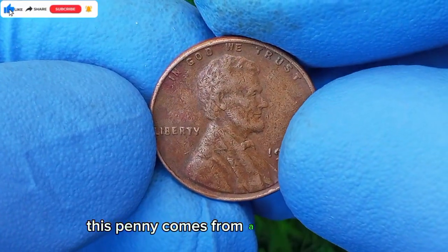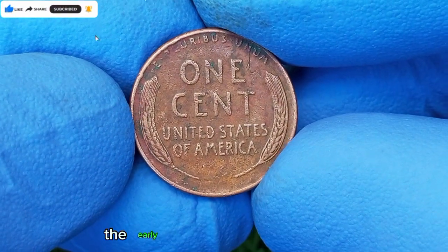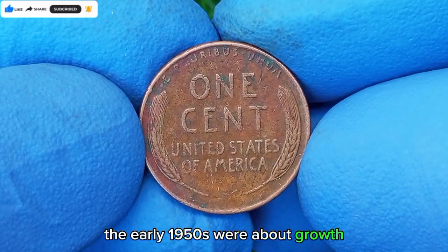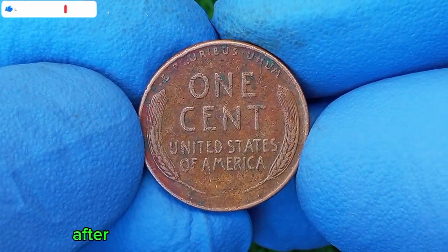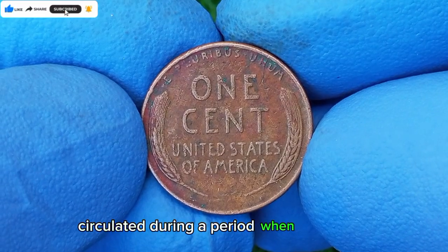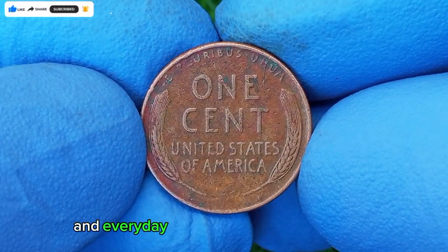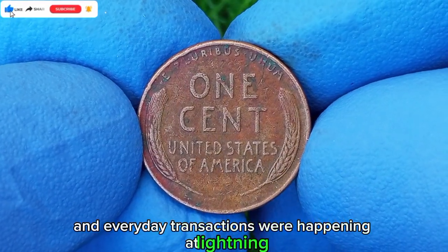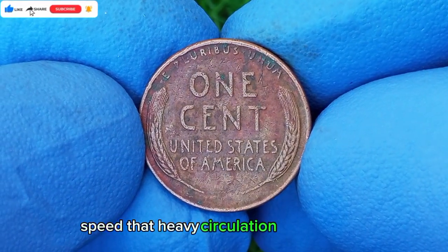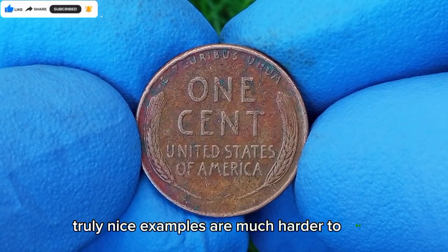This penny comes from a time when the United States was firmly entering a new era. The early 1950s were about growth, confidence, and rebuilding after the challenges of the previous decade. These pennies circulated during a period when American cities were expanding, families were growing, and everyday transactions were happening at lightning speed. That heavy circulation is one of the reasons truly nice examples are much harder to find today.